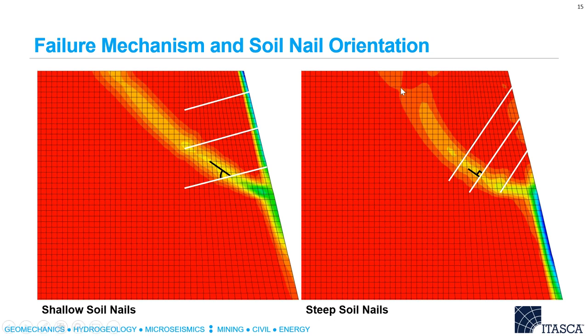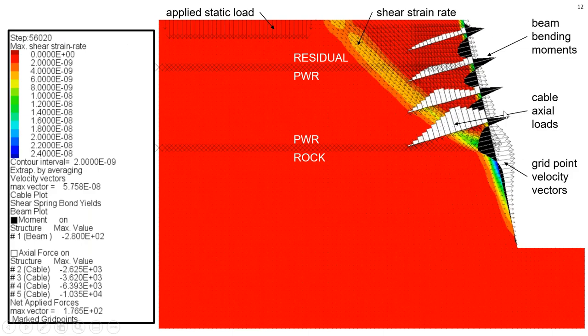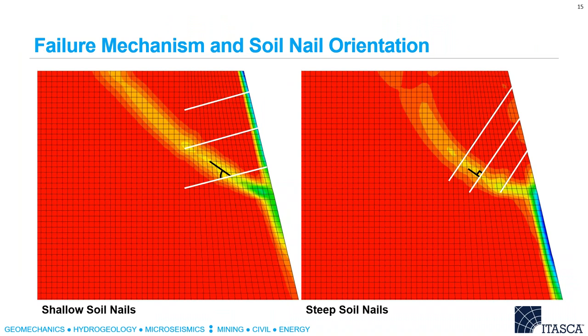Because we are not considering bending, in the case of steeper inclination, the failure surface almost hits the soil nails at a 90 degree angle. Since there is no bending resistance, it's not going to be able to inhibit the movement that way. Another thing you can look at is the direction in which the facing is moving. With shallower nails, the facing pulls directly along the axial direction of the nails, so you mobilize the full resistance. But if these nails are at a steeper angle, it only mobilizes partial capacity because you're pulling them at an angle. So just by looking at this, you can get a good idea of how your failure is actually progressing and how you should design.